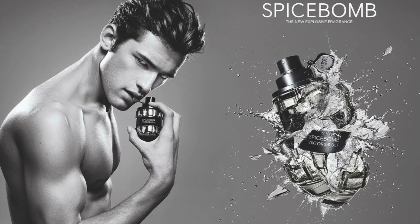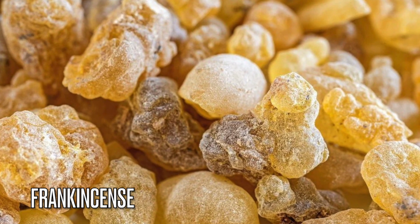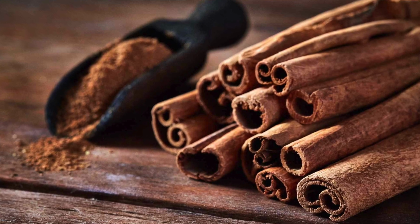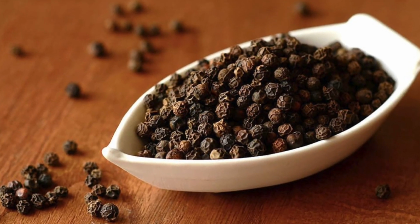Very much like Spice Bomb, the original, but you throw in that dark leather. Oh man, that's definitely in the air. There's also the tobacco and what's the other note? Oh my God, tobacco, and there's something else. But definitely a lot of cinnamon and nutmeg. I believe there's black pepper, but it's the dark leather that's very pronounced. I love this stuff.